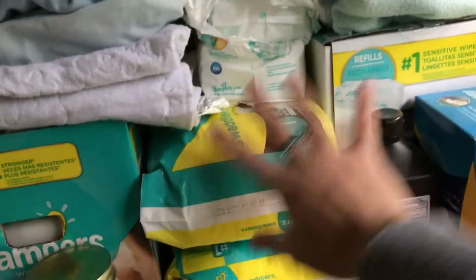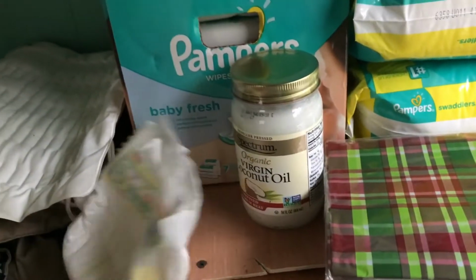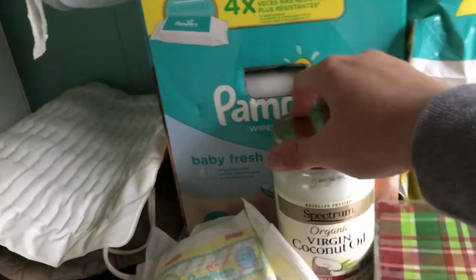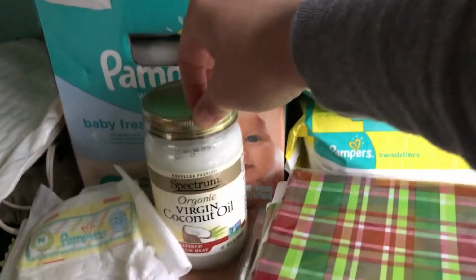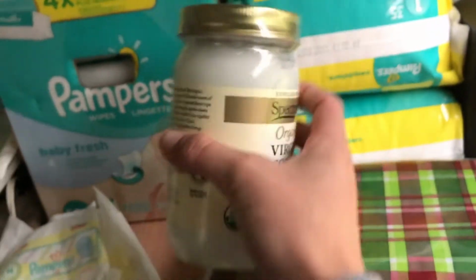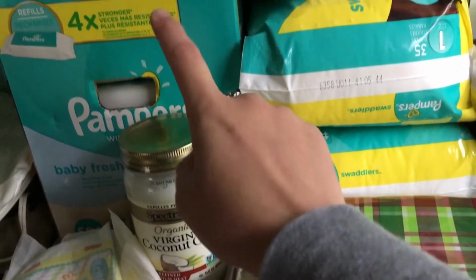And then, of course, diapers and wipes. This is also our diapering corner. This, I went ahead and pulled this out. This will be baby's first diaper. And then right here is some coconut oil. My midwife suggested an unopened jar of coconut oil or olive oil, something that we can put on the baby's bottom. She said it can be really helpful when they have their first poop.